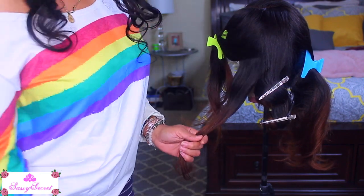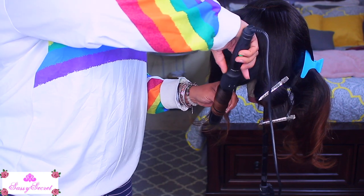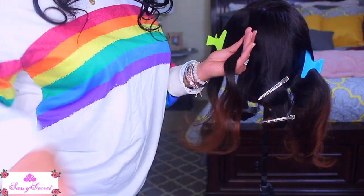So the hair is really, really smooth. It's soft, it's flowy, it's very bouncy. I do like the color in it. I love this color for winter. Basically, I like the color for any time of the year because it's a very neutral brown, and I think it goes well with any skin tone.